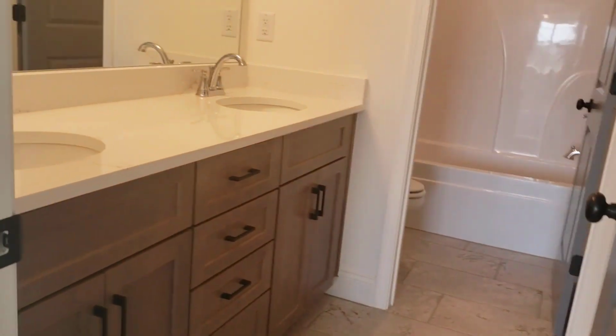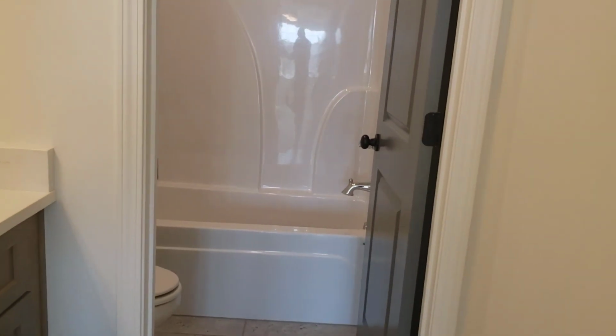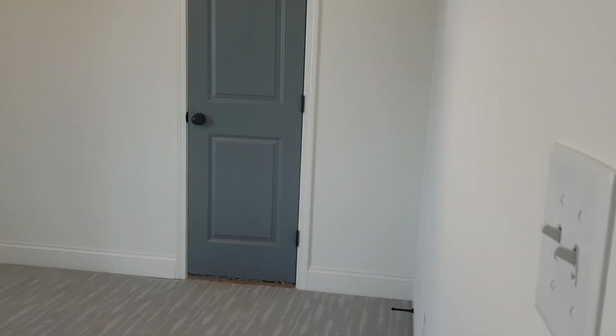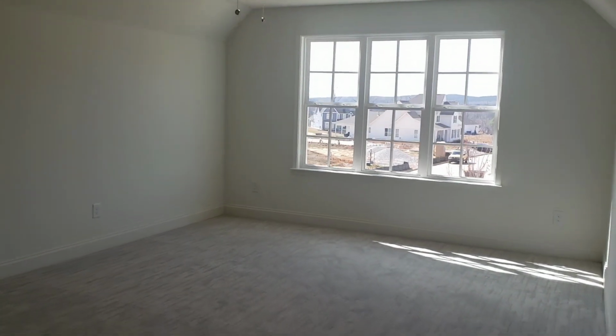Then off this den, you're going to have two large bedrooms. Here's a bedroom here upstairs. Full bath with two sinks. Got the tub insert upstairs. And then another bedroom here upstairs. Double closet door. Walk-in attic space off to the side. One more look at this large upstairs loft space.